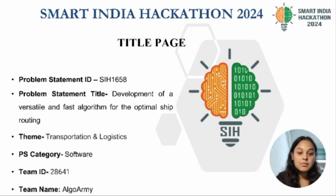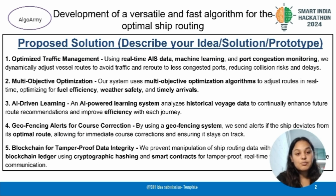The problem statement we have decided is the development of a versatile and fast algorithm for optimal ship routing. The proposed solution is optimized traffic management, which uses real-time AIS data and a machine learning approach. It also monitors port congestion, which helps in adjusting the vessel route to avoid traffic, reduces the risk of collision, and helps in monitoring and routing to the less congested port.